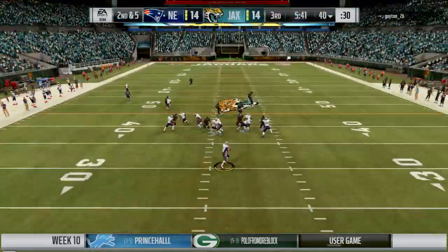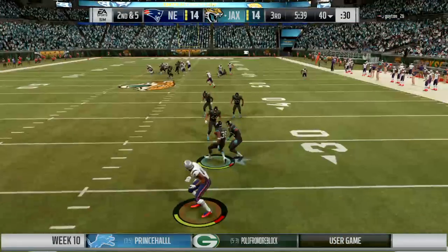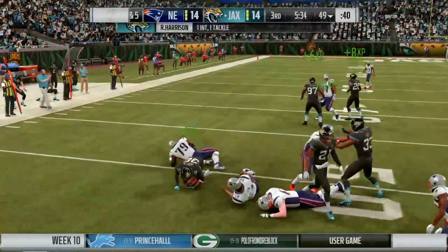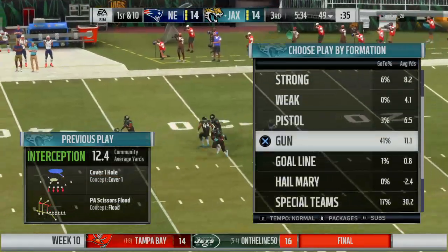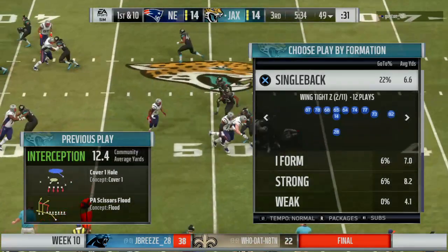On play action, Mariota. He's going to look deep for Perriman. Into heavy traffic, and it's intercepted. Picked by Ronnie Harrison. And he'll bring it all the way back just a yard or 2 shy of midfield. First possession of the 3rd quarter, an interception, so maybe a second-half tone setter. Indeed, and not the tone they wanted to set.